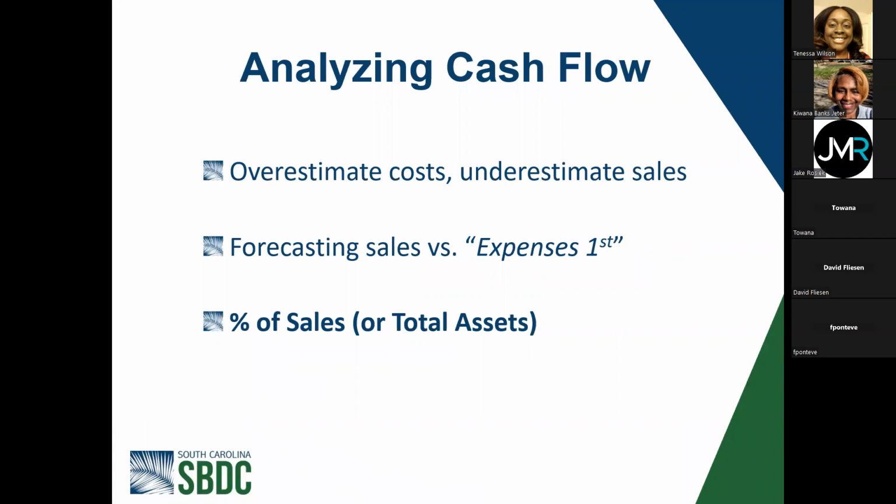All right, so if we are going to get into analyzing the cash flow, I often say there's a golden rule when dealing with either pro formas, meaning forecasts, say for a bank loan, etc.